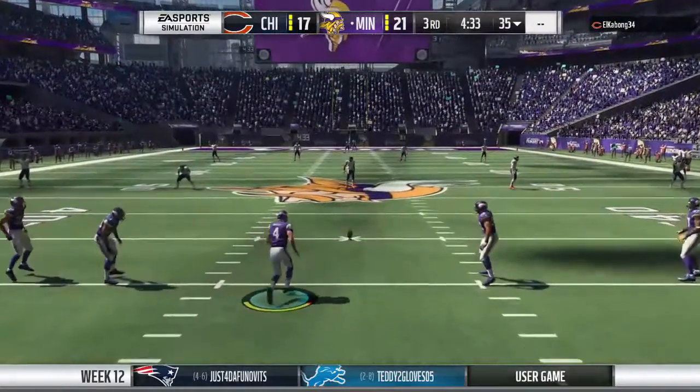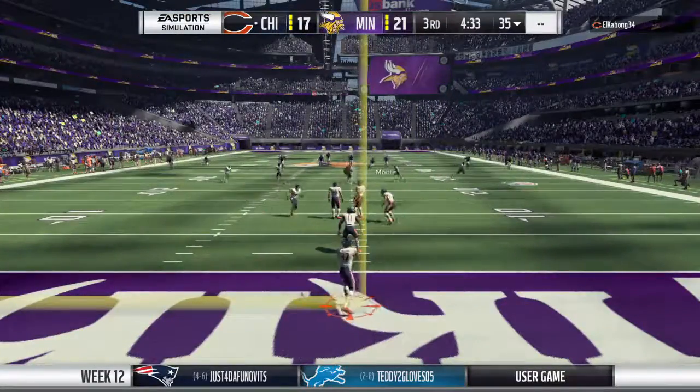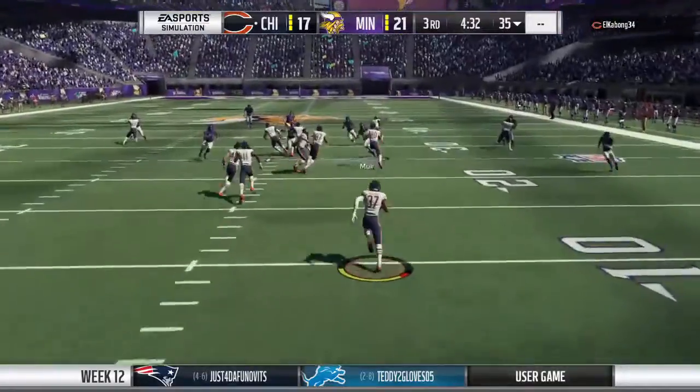Set now to kick this one away, and off it goes. This is fielded a couple yards deep.